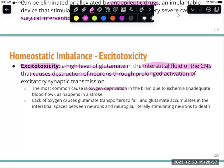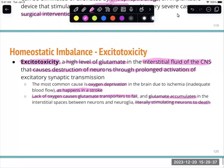Oxygen deprivation is the most common cause. So, not enough blood getting to a certain area of the brain means there's not enough oxygen coming. It happens with a stroke. A stroke is where a blood clot gets into that brain and blocks blood supply, which means it's blocking oxygen and nutrients. With that lack of oxygen, the glutamate transporters will fail, which causes that glutamate to accumulate, causing those neurons to stimulate themselves to death because, again, that glutamate works as a neurotransmitter.